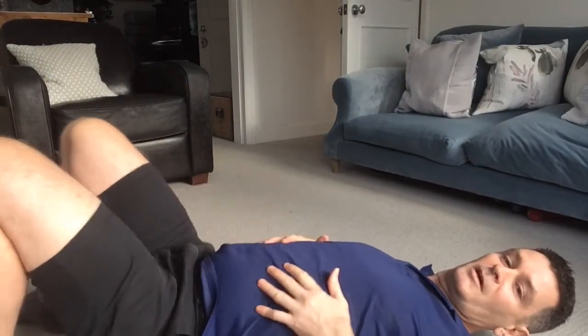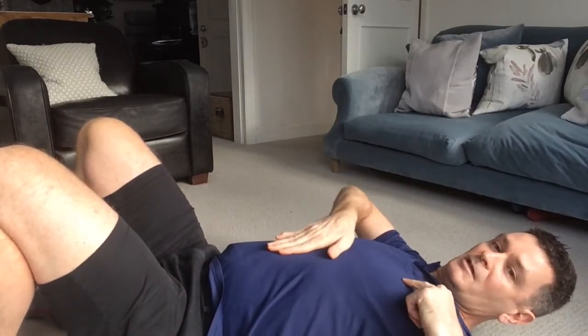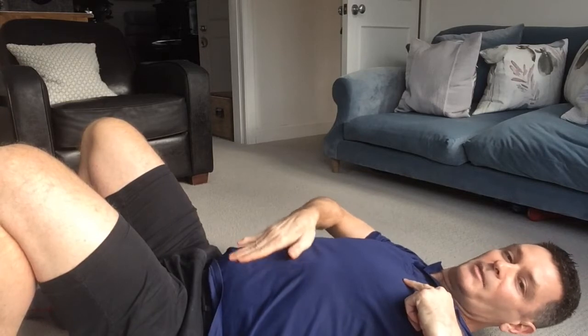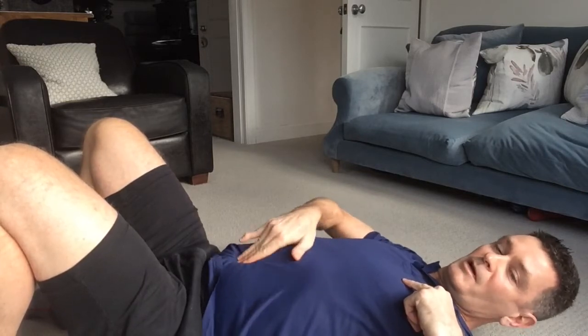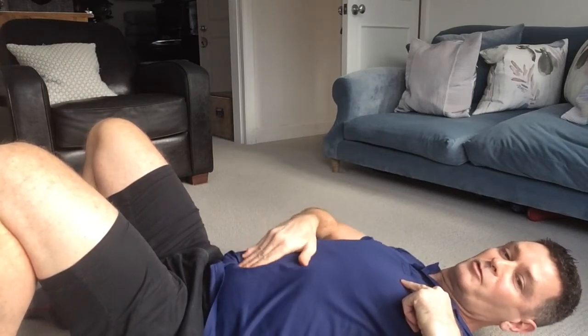So, the best thing to do with this one is lying down on the floor. From here, knees bent up, in a nice comfortable position. Put one hand vertically, running straight down, and start at your belly button. Okay, just find your belly button, and palpate or push around the stomach to get a bit of a feel for it.